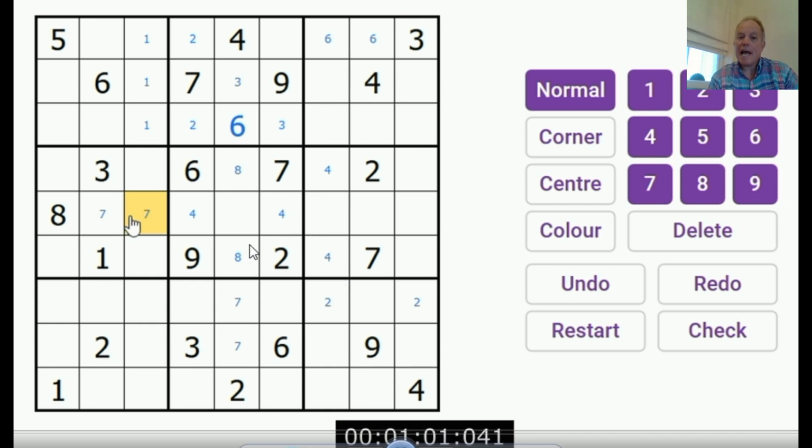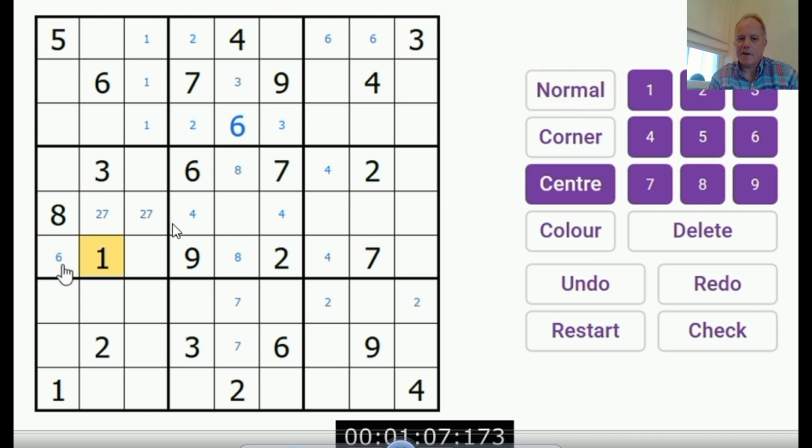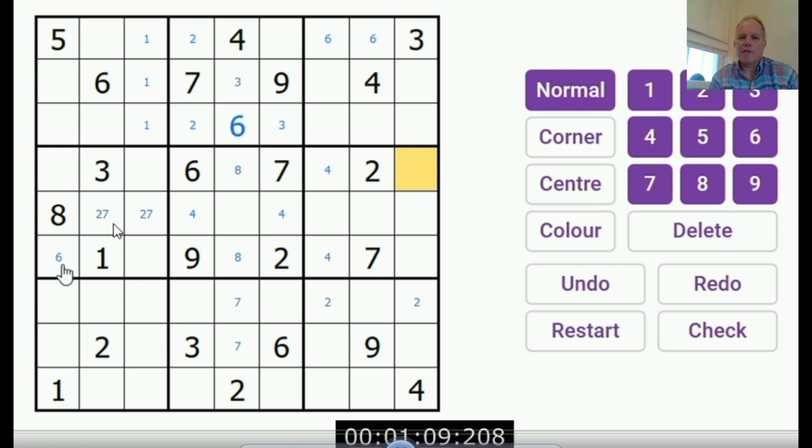Again, 7s and 2s, in fact, in this central chute across, giving a 2-7 pair here. And it's great to get a pair. They're very powerful because they rule out those 2 cells from being anything else. So that's allowing me to place 6s, 5s, and 9s in 2 squares of this box over here.